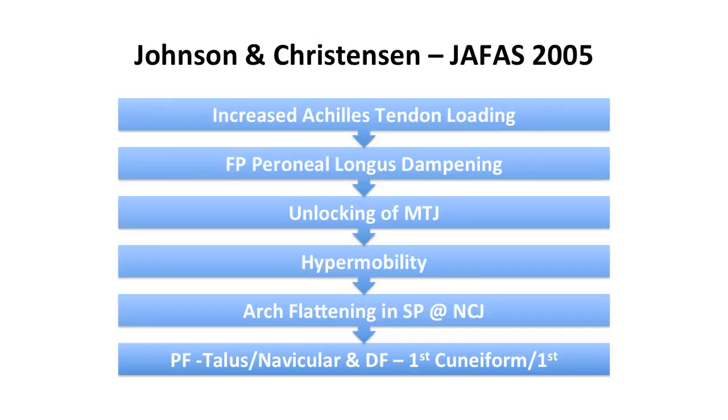Continuing Johnson and Christensen, JFAS 2005. What they noted was as they increased Achilles tendon loading, they saw a dampening of the function of the peroneus longus, which resulted in less eversion of that medial cuneiform into the central column and lateral column of the foot, which resulted in unlocking of the mid-tarsal joint, which created a hypermobility of the first ray, which led to arch flattening in the sagittal plane, particularly at the navicular cuneiform joint. And what they noted specifically with each bone is they showed plantar flexion of the talus and navicula with dorsiflexion of the first cuneiform and first metatarsal.